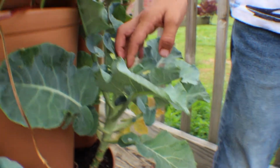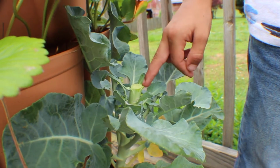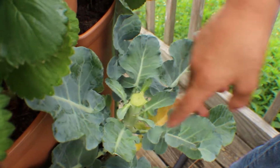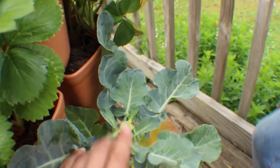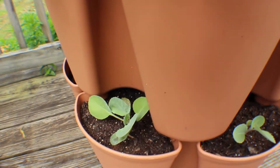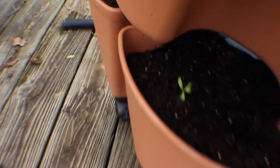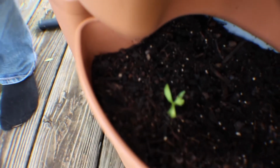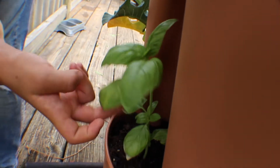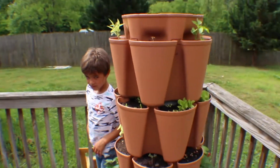And then this is a broccoli plant. We harvested the top off of it yesterday. But I read that if you leave part of the stem, you could get some side shoots, so I'm just going to leave that here for now. These are also cabbage. These are ones that I started from seed. This is a cilantro. It's really small. And then we have another basil. This basil is doing really well. It looks a lot healthier than the other one we have. So yeah, that's everything on the Greenstalk.